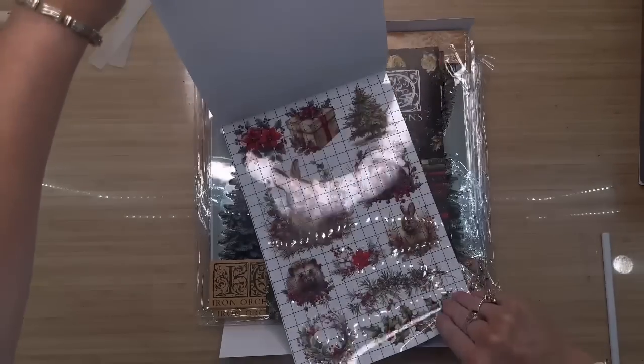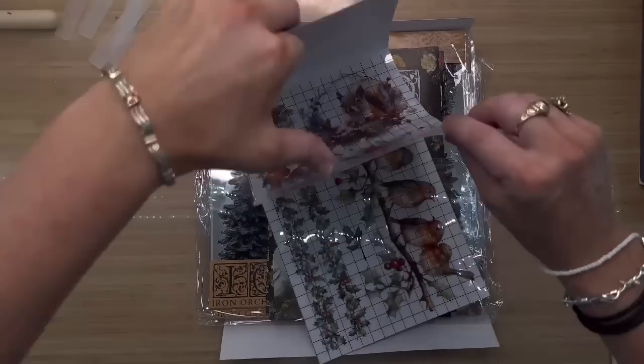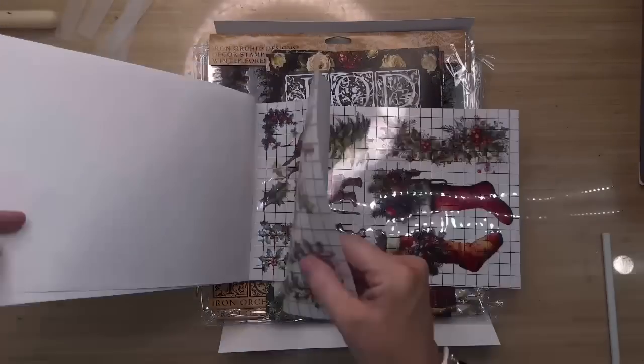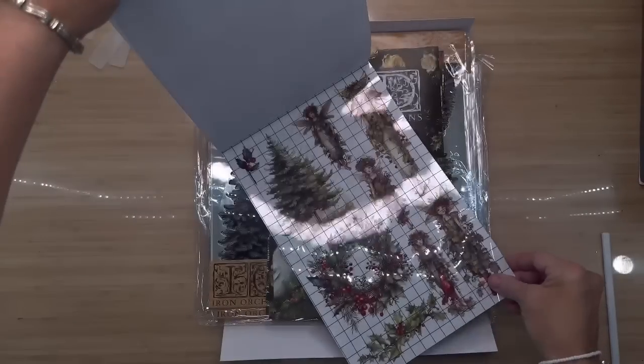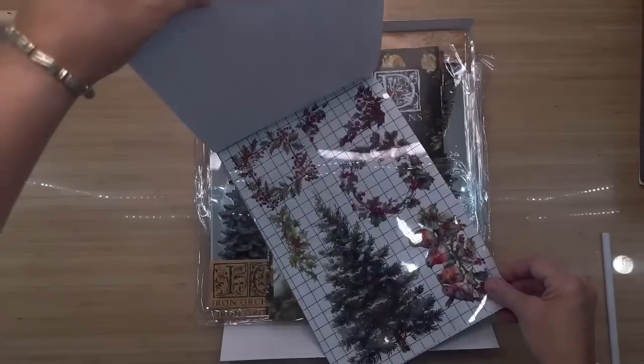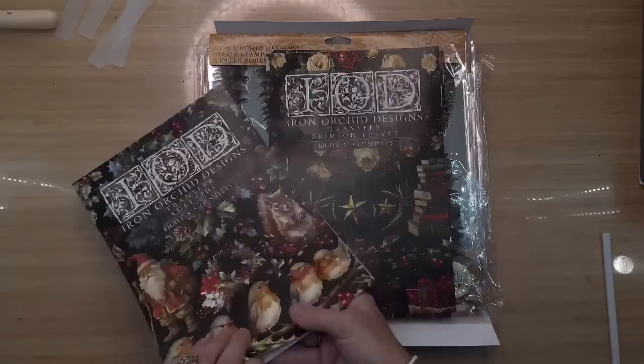I'm going to go through it just kind of quickly and show you all the beautiful things. These birds totally have my heart. I absolutely love those. And there are 3 different pictures of the birds, 2 large ones and 1 smaller one.